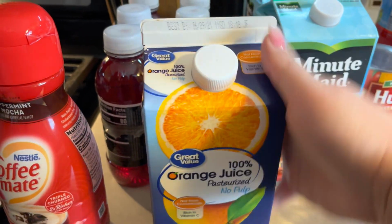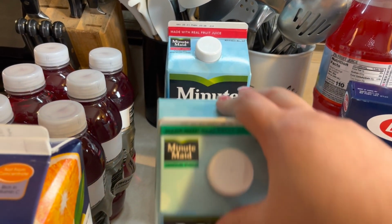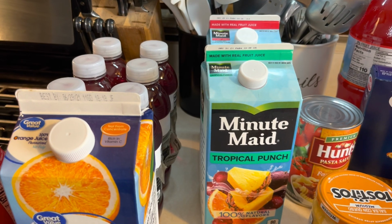Orange juice, because hello, orange juice. 2 bottles of the Minute Maid Tropical Punch and Strawberry Lemonade. Before you come for me and be like, oh my God, there's so much sugar. Welcome to the world of Mind Your Business. You're welcome.